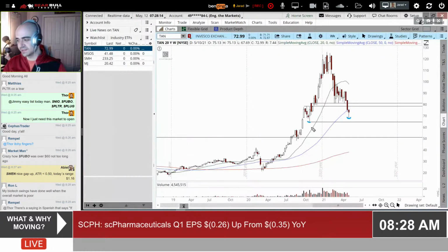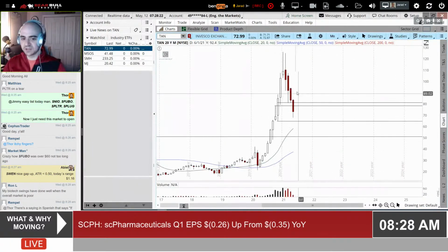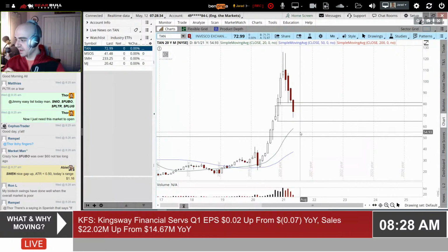We're near some support areas. It's not nearly as clean as biotech, but if you're looking at the potential for this monthly consolidation to find its bottom, there may be some opportunity in the next couple of sessions. Definitely want to just keep this on watch. It's way too early to really tell if that monthly higher low has been set. The candle hasn't even closed yet, so we definitely cannot make that call.